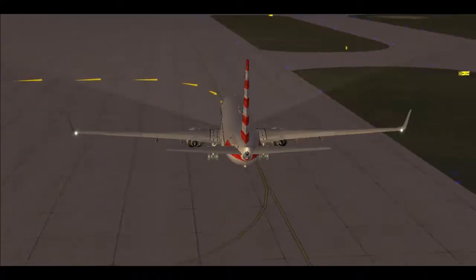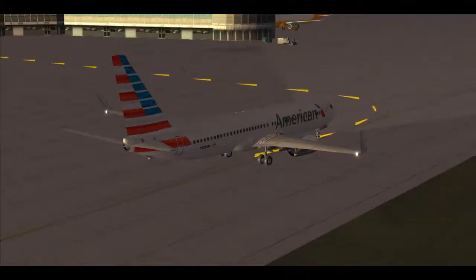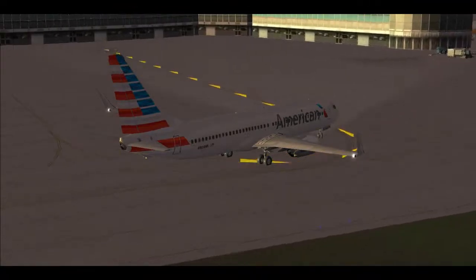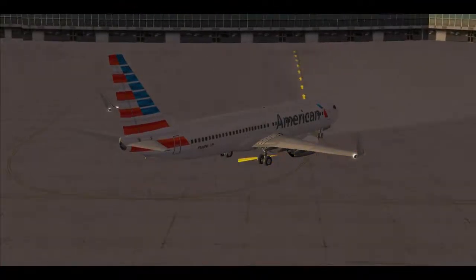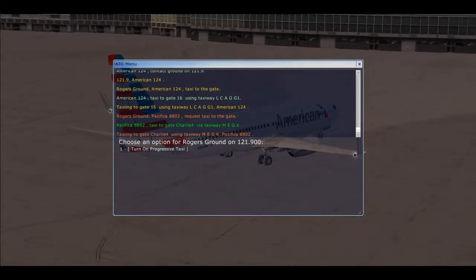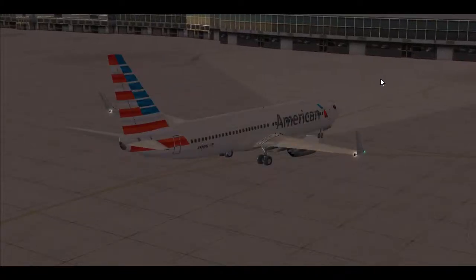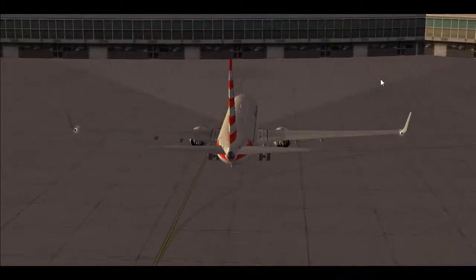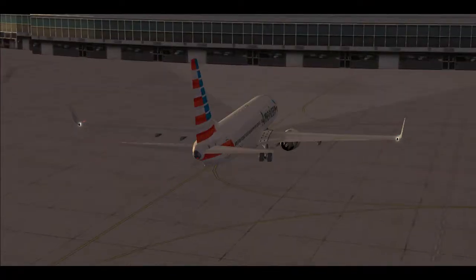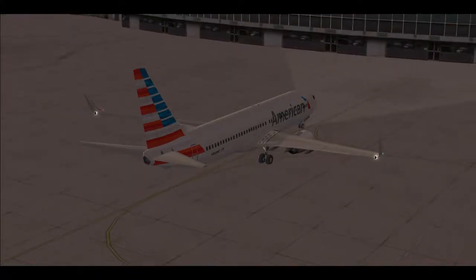Pulling up into the gate now. Six, which is right ahead, which I had no clue of. All right, have fun, other aircraft travel.